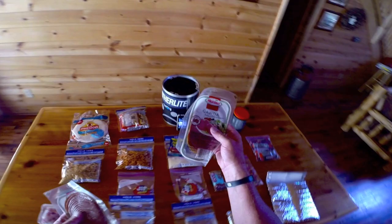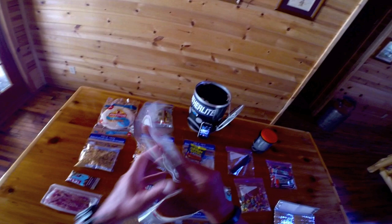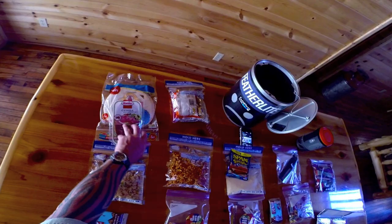And this is some of that pre-cooked salami that I also bring with me. What I do is I don't save this. When I open these, instead of fussing with the big meat stick, this will be one huge, awesome lunch. And then I'll go with the flatbread.